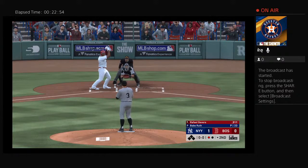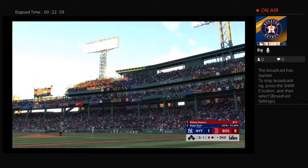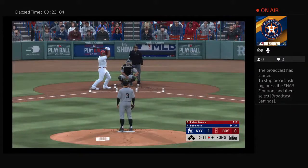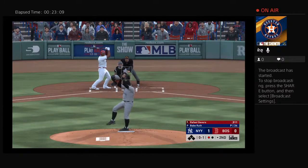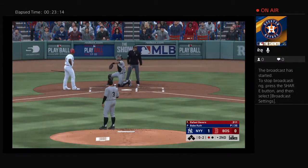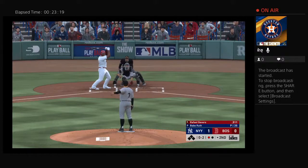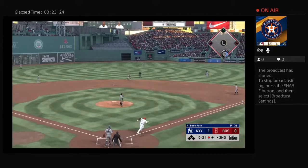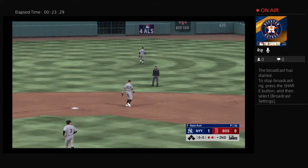Rafael Devers the next to bat, as he will take strike 1 on the fastball here. No balls and a strike. Yankees lead this 1-0 here in inning number 2. He just ramps up and gears the fastball by him. 0-2. And he popped him up. LeMahieu has a play, and that's the second out of the inning.